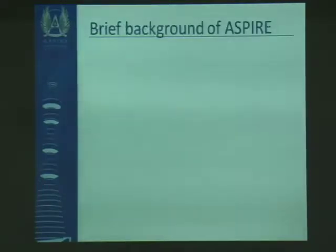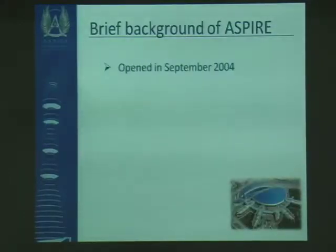Brief background of Aspire. Aspire was opened in September 2004, so we've been existing less than 7 years. I have had the privilege to be there since the opening of Aspire. The dome, what you can see in the picture there, was not ready in 2004. It actually got ready at the end of 2005, so we didn't have all the facilities at the beginning.